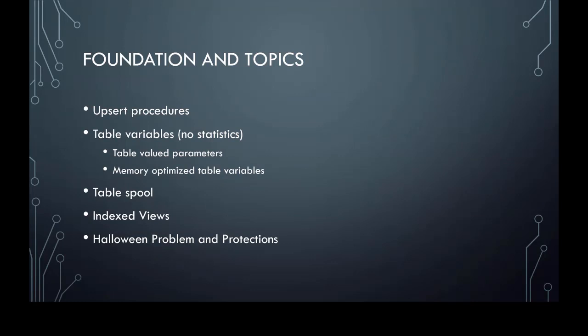It's a thing to be aware of, table spool operators. It does tend to suggest that you have a reasonably complex process going on, and the table spools themselves are quite a bit of extra work sometimes.